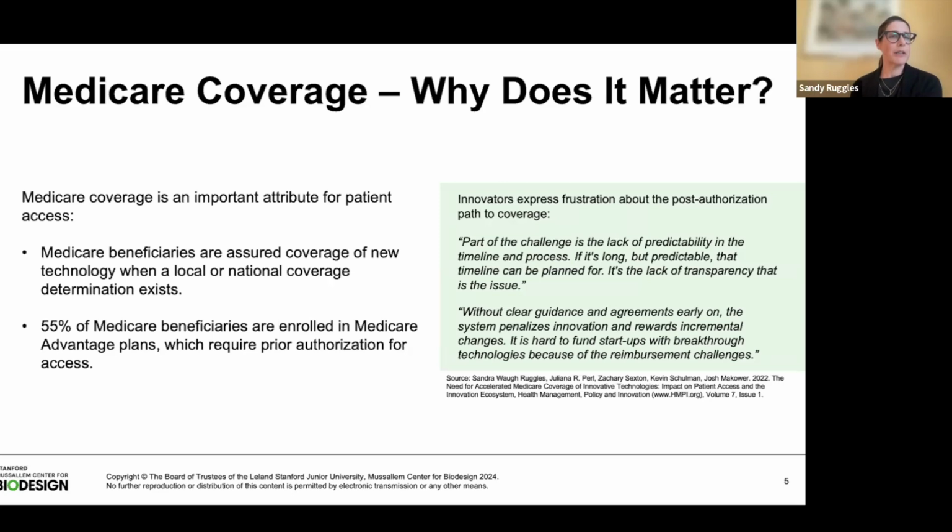2 points I want to make on the left-hand side here of this slide about coverage. First off, Medicare beneficiaries are assured coverage of a new technology when a local or national coverage determination exists. We call this explicit coverage. But in the absence of explicit coverage, this area of silent coverage, there can be differences in what kinds of coverage Medicare beneficiaries experience.